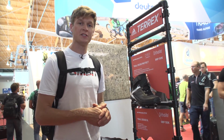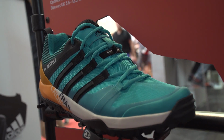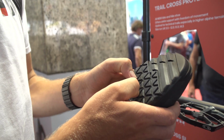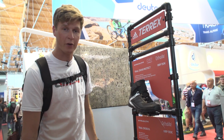It seems like Adidas are really starting to step big time into the mountain bike market. They've got a brand new range of hike and bike shoes, and they're using that Stealth sole, which is really grippy as well. Just placing it on the pedal, you can feel that you're not going to be moving around too much if you're a flat pedal rider.